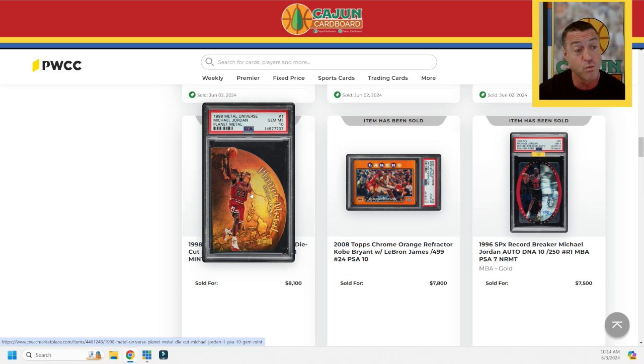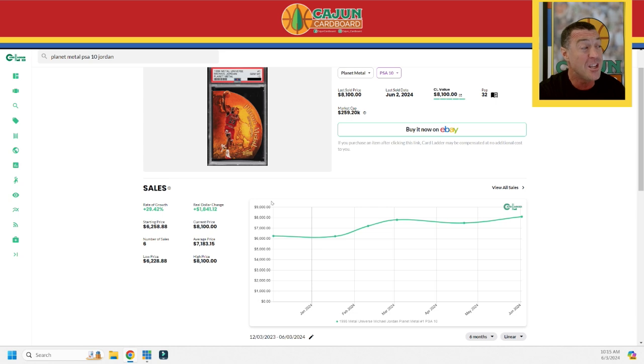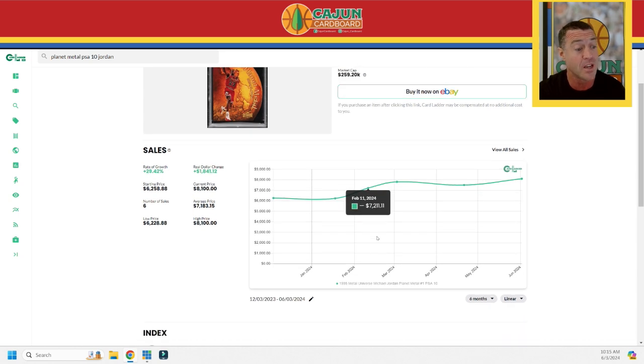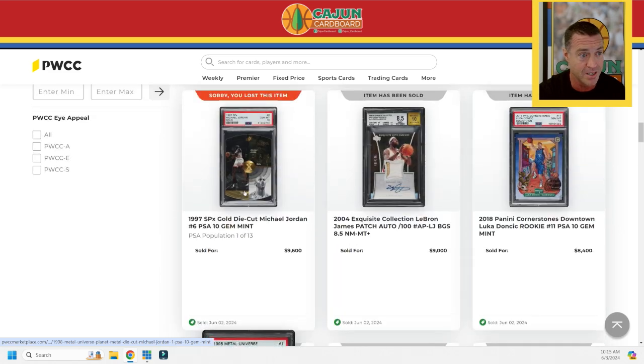And then let's look up the first real big Jordan Gem PSA 10 insert, the 98 Metal Universe Planet Metal. The 97 gets most of the acclaim. It's probably more visually appealing from 97 Metal Universe Planet Metal. The 98 Metal Universe Planet Metal PSA 10, sorry silly, is right there. Beautiful looking card. You got Earth behind it. Look, there's Baton Rouge right there. No, I'm just kidding. Pop 32 in PSA 10, up 30% over the last 6 months. So another Jordan card making moves. This is the highest sale over the last 6 months, $8,100 last night on PWCC number 124.